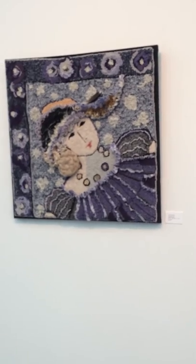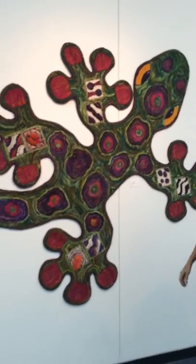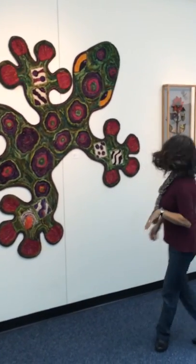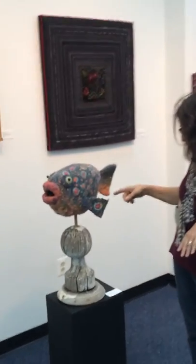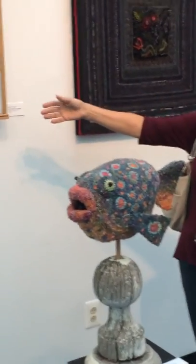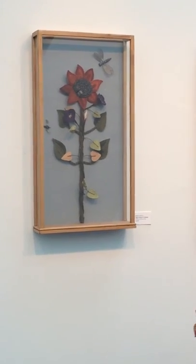Beautiful. And I think we've seen this one before in many publications. Gail DeFresne, and it's Lizzie. And over here we have this really cool three-dimensional fish by Molly Colgrove. And over here we have in glass this really cool flower by Missy Stevens.